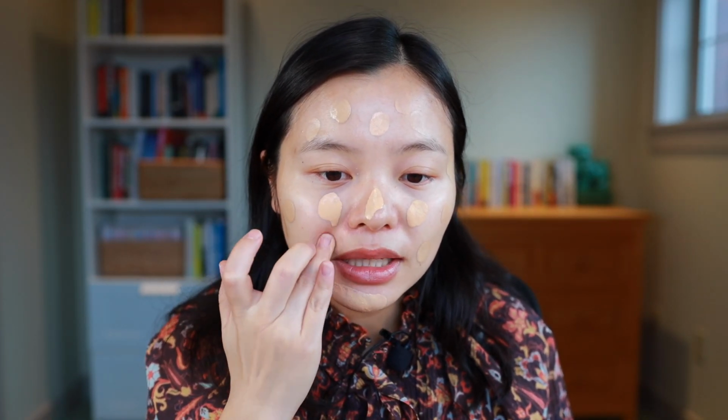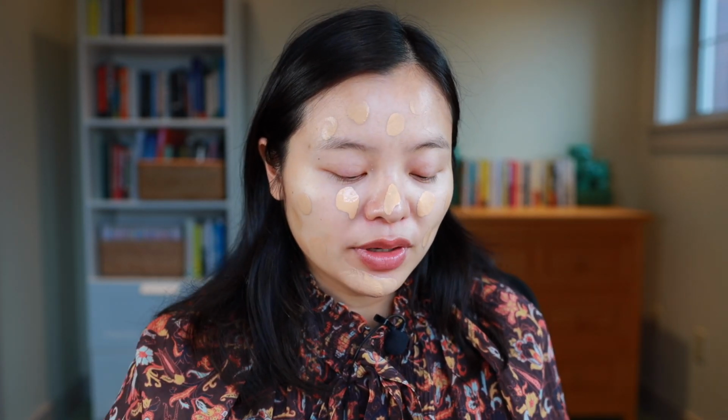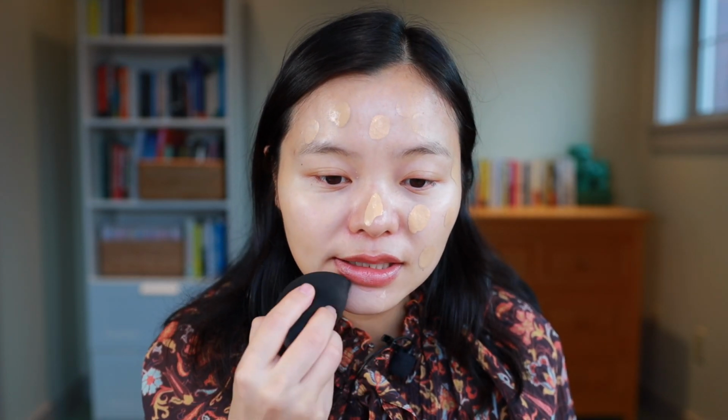On the plus side though, if you guys have a really olivey complexion, I feel like it's a little hard to find foundation that actually has those greener undertones. And so 9 and 9.5 definitely have it though. So let's just dab this in. And I realize I should have done this on half of my face first so you guys can see the texture better.